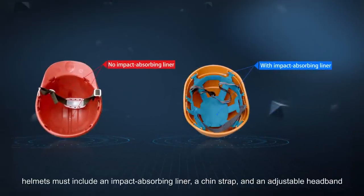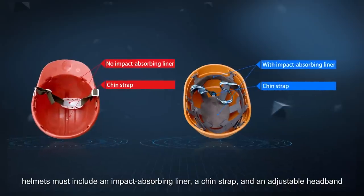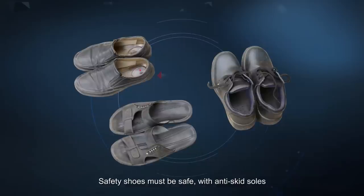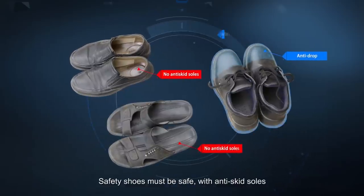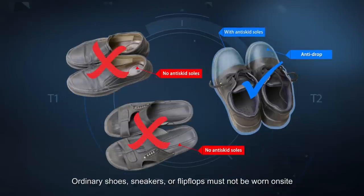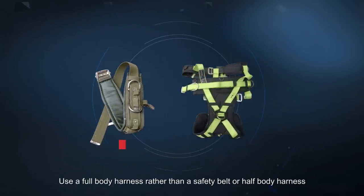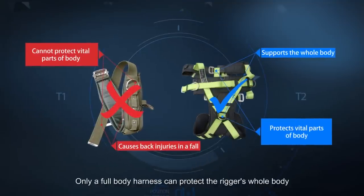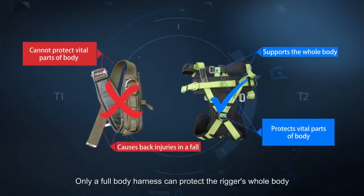Helmets must include an impact-absorbing liner, a chin strap, and an adjustable headband. Safety shoes must be safe with anti-skid soles. Ordinary shoes, sneakers, or flip-flops must not be worn on site. Use a full body harness rather than a safety belt or half body harness. Only a full body harness can protect the rigger's whole body.